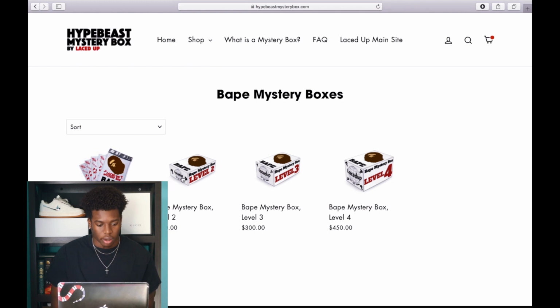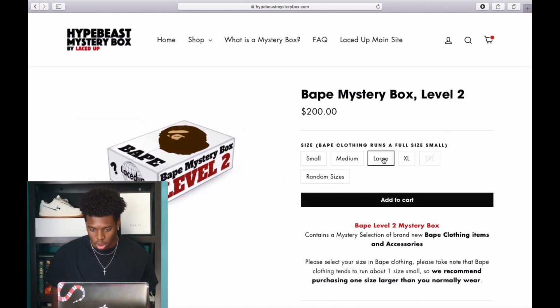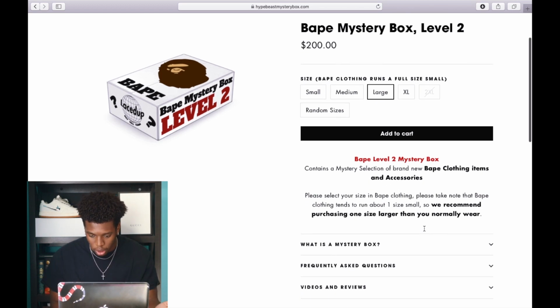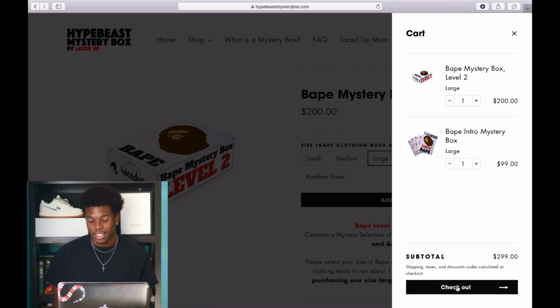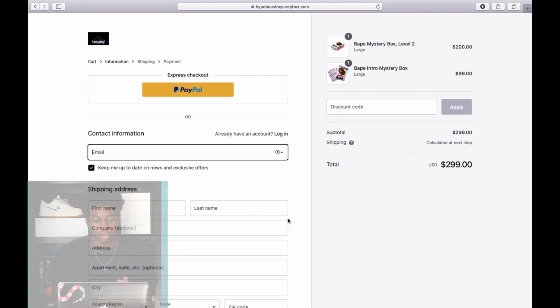Alright, so this is the level 2 box, and let's see what it holds. The Bape level 2 mystery box contains a mystery selection of brand new Bape clothing items, basically meaning more than one, and accessories. Alright, let's get it. As you guys can see, that's $300 in mystery boxes right now. I'm gonna put in all my information, but let's get back to the video.